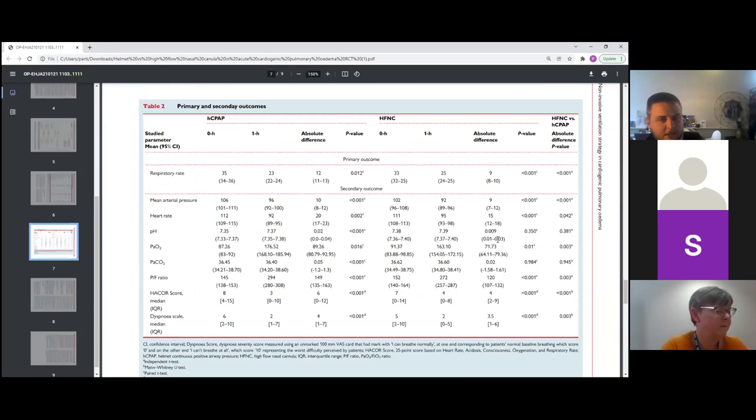So if we just take our time and look down the left side column, that's our parameters and our outcomes that we were looking for. They put respiratory rate up at the top, and then all the other things that were measured, so MAP, heart rate, blood pH, O2, CO2, PF ratio, HACOR, and dyspnea scale as well. Then the first 4 columns relate to the CPAP arm. So you're looking at the respiratory rate. We just talked on that one.